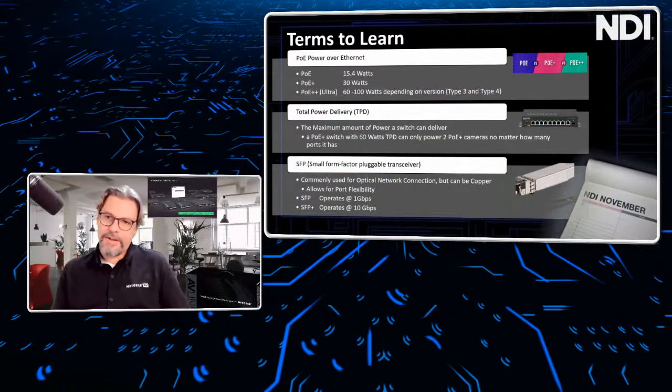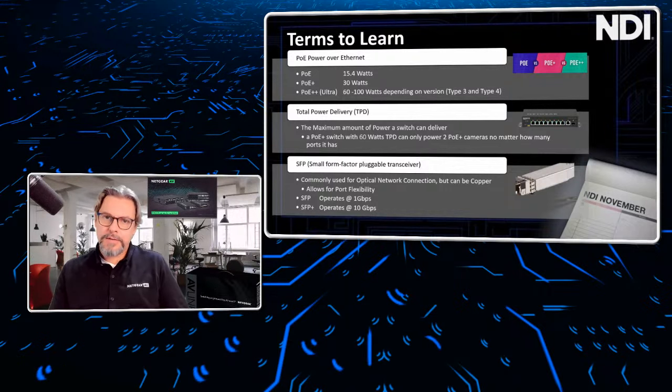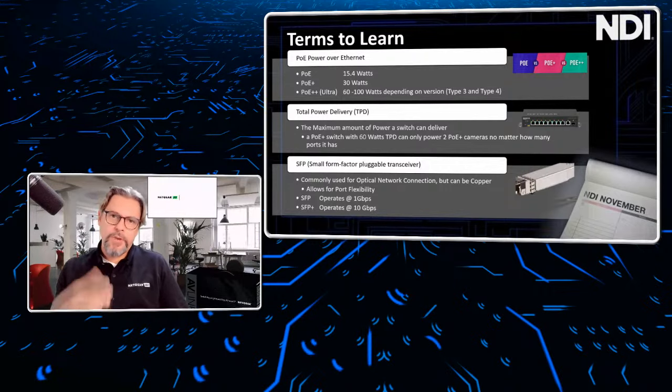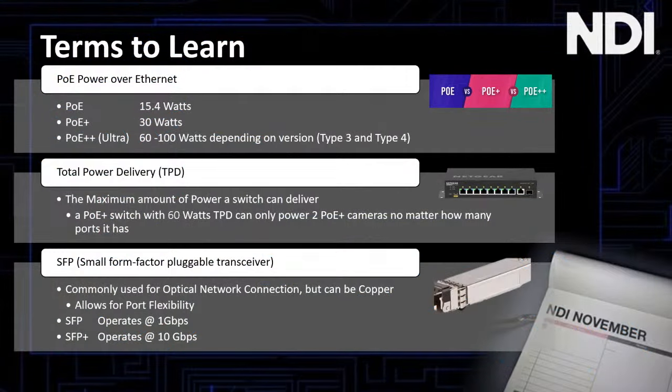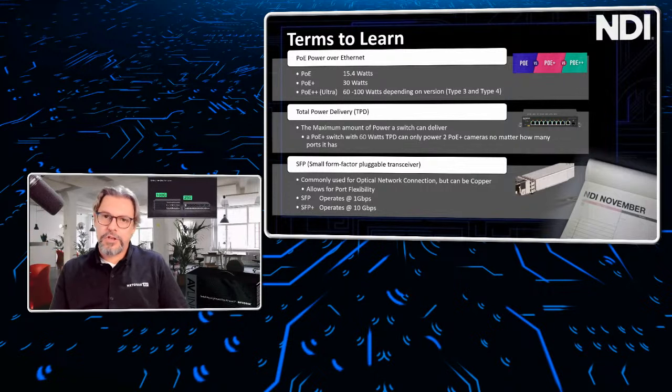In the AV world, and it's very true for the NDI ecosystem, everything is powered by Ethernet, right? So that you don't have a power supply for your cameras or your encoders and decoders. The power of Ethernet has been there for the past 25 years, and it's very standard. So PoE 15 watts, PoE plus, most of the cameras are PoE plus, they consume up to 30 watts. And then you have the ultra PoE plus plus 802.3BT, which goes up to the 90 watts for NETGEAR. And yes, the large cameras with PTZ and all that might require more than 30 watts. So you need to watch out. If it's more than 30 watts, you need a PoE plus plus switch. And with the NETGEAR AV line, we have approximately 1/3 of our switches that can do that.